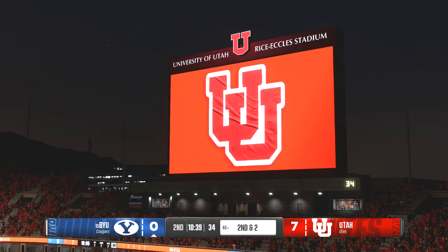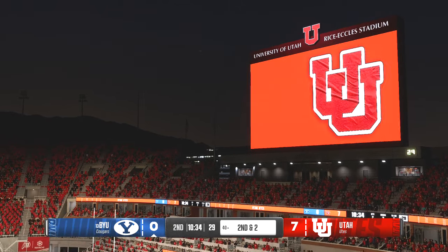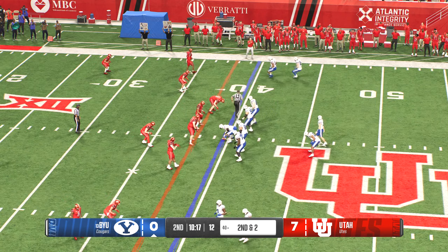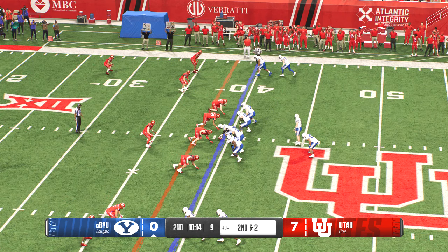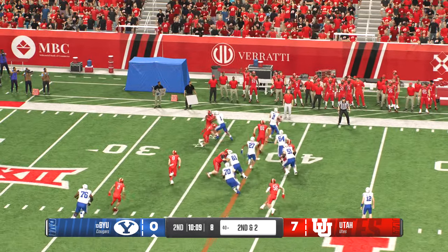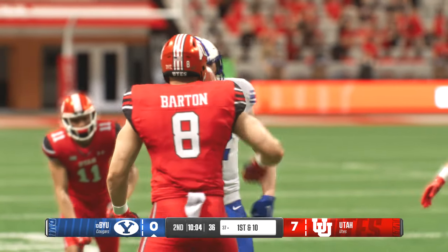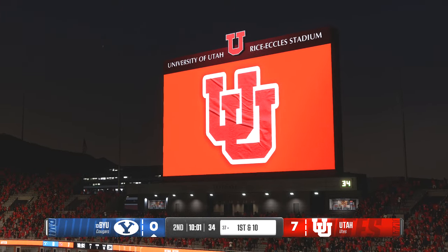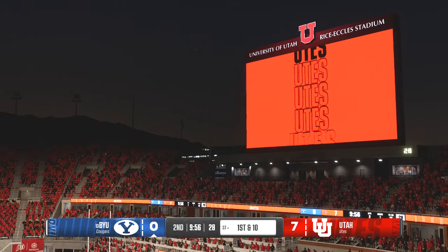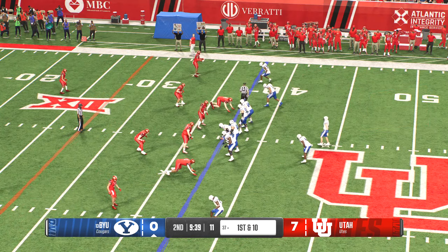It's not a huge gain here, but if you add up multiple runs like that throughout the course of a game, by the fourth quarter, you're going to start to see that affect the defense. Offense getting set. It's second down. Grab behind the line. It's Roberts. Looks like BYU will have the first down. First down here for this offense.